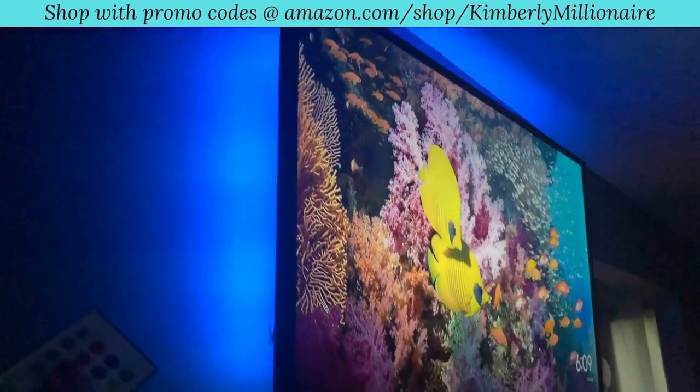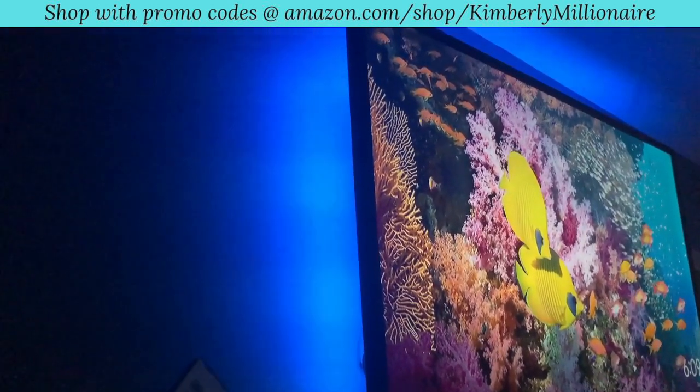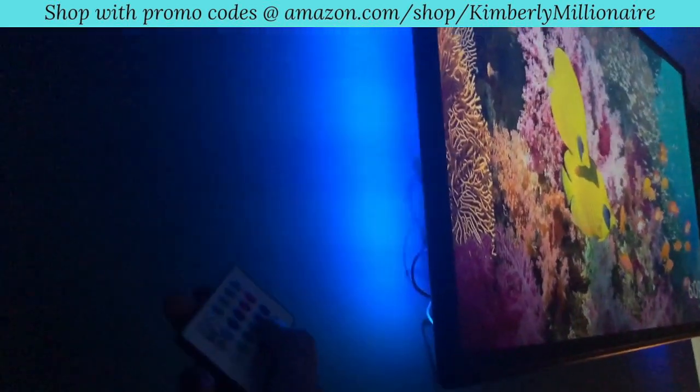The pattern or the mode so that it changes colors by itself. It was easy to put together. You just peel off the adhesive and stick it on the back of the TV, and it's made for a 40 to 60 inch TV.